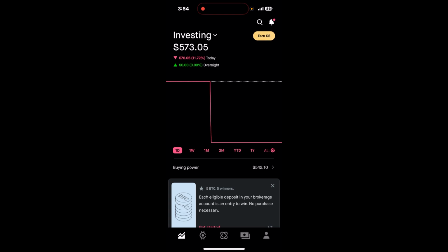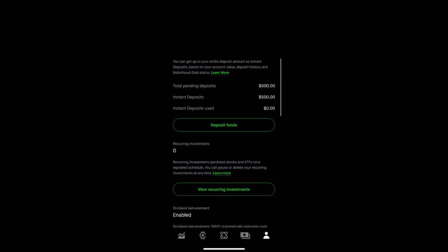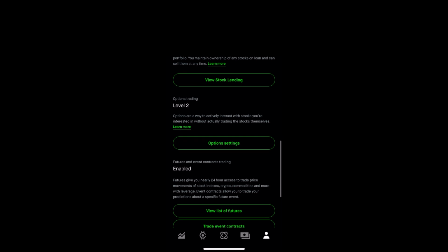But there's a couple things you need to do when you start on Robinhood. First, you want to go to your investing area. You want to go to your little icon at the bottom right corner, and go to investing. Then come all the way down to where it says option trading level 2. It's not going to say level 2 exactly; there will be a button that you press, and you'll sign some documents, and it's going to say things like it's a risk, and stuff like that.